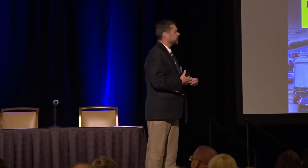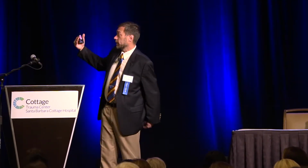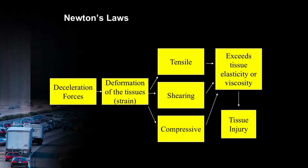Now, Newton's laws basically state that there's three types of injuries that come out of a motor vehicle collision, and they are tensile injuries, shearing injuries, and compressive injuries. And when you stop to think about every trauma patient you've taken care of, their injuries are going to be one of those three. Those are the three injuries that occur in a motor vehicle collision. So you have a deceleration force where energy is transferred to the body. There's deformation of the tissue. If the deformation of the tissue exceeds the elasticity or viscosity of the tissue, then injury results.